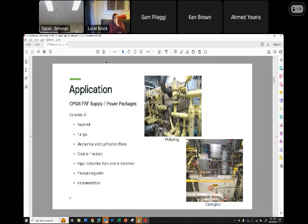Okay, I just want to give you a description of what the EHC system looks like. So we have the FRF supply, sometimes called the power package, and it consists of a reservoir, which is basically a tank, anywhere from 4,000 to 8,000 liters, or even larger on larger turbines. There are high pressure pumps with output anywhere between 600 and 1,000 psi pressure. There are mechanical filtration and purification systems such as Fuller's earth, alumina, and ion exchange resins to pull out acid contaminants. There are heaters, coolers, breathers, vapor extraction fans, pressure regulators, and instrumentation.